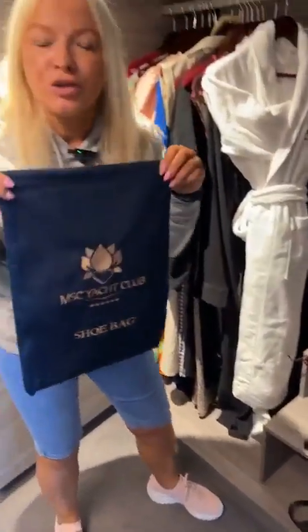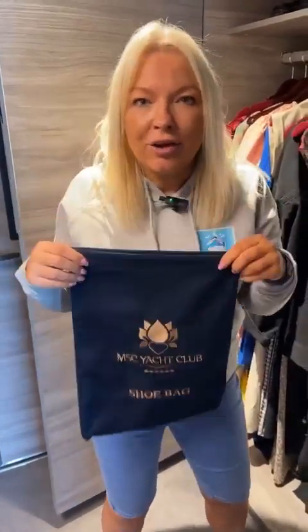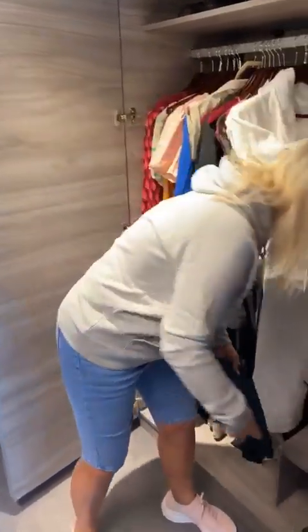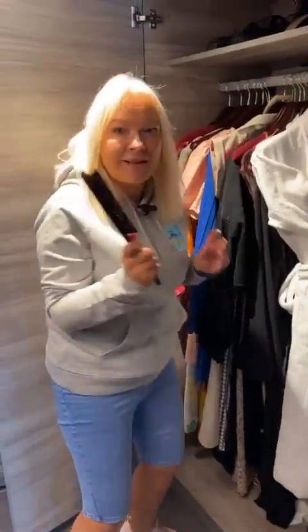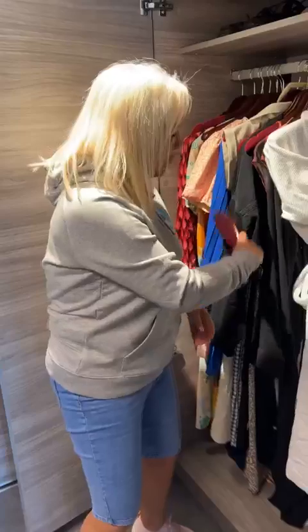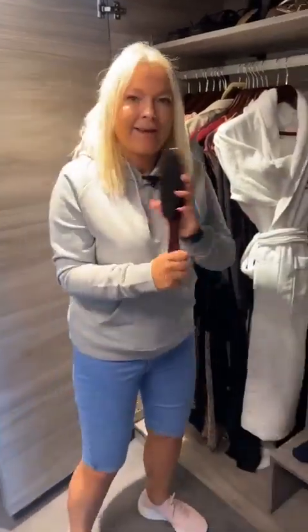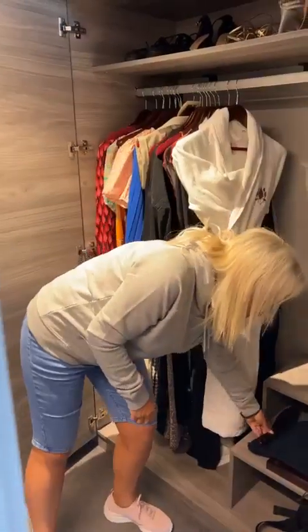If you do want your shoes shining, then no problem at all. Put your shoes in here, leave it on your bed. Your butler will then come and take that away, shine your shoes for you and bring them back that evening. You've also got on here, this is great for men in suits. If you want to brush your suit, make sure there's no little pieces of cotton on there, etc. You can't take that home with you, but it is really good for men with suits or jumpers.